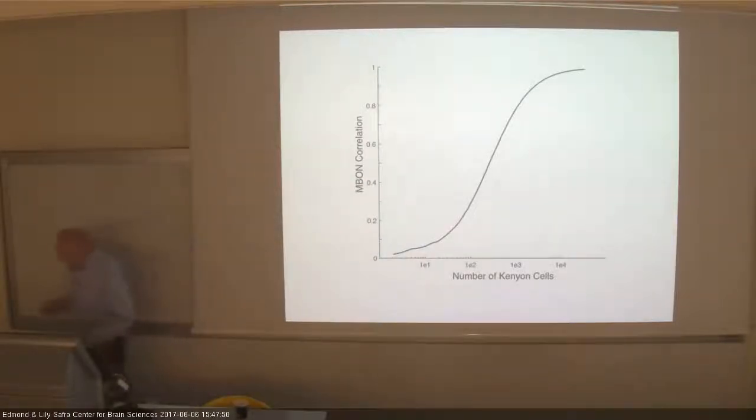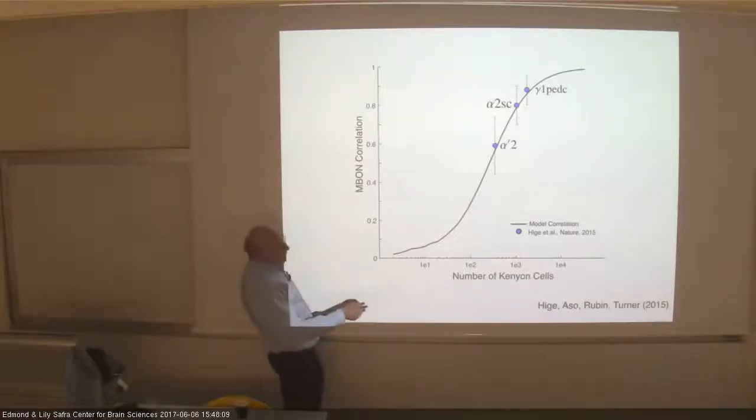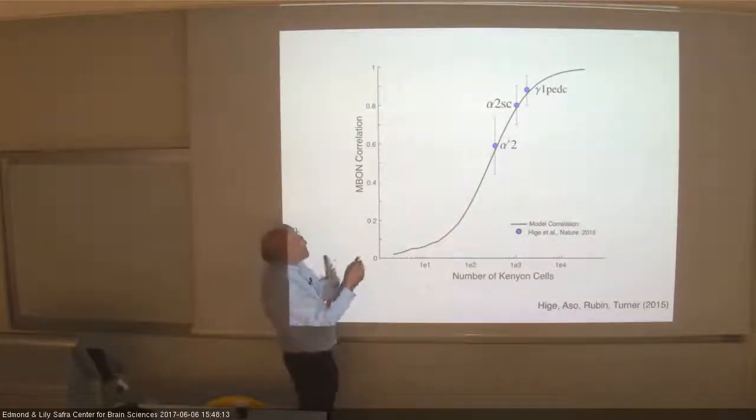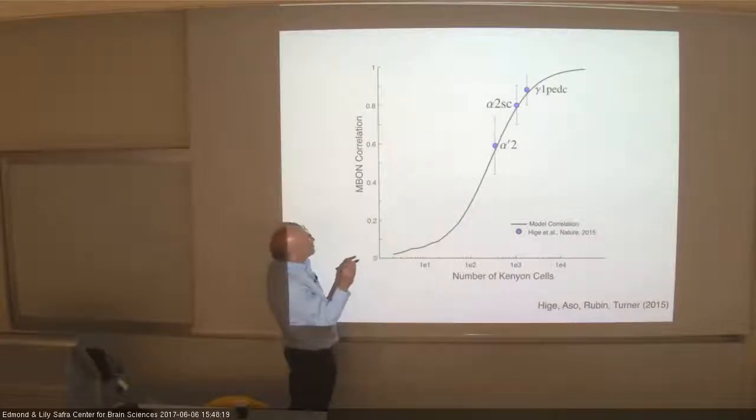Now, one reason we did this is because this has actually been measured. You can take a fly, assume that it's had some common experiences on the two sides of its brain, and measure the correlation between the output neurons on the two sides. This was done in Glenn Turner's lab, and you even get different numbers of Kenyon cells because it was done in different lobes, and different lobes have different Kenyon cell activations, and it really agrees amazingly well, as you see.